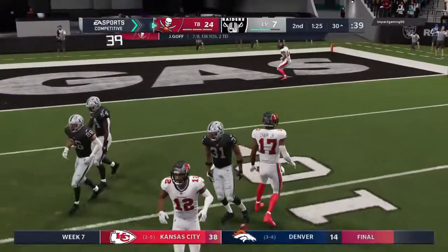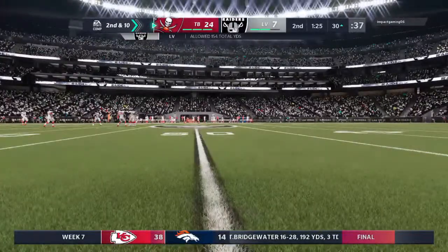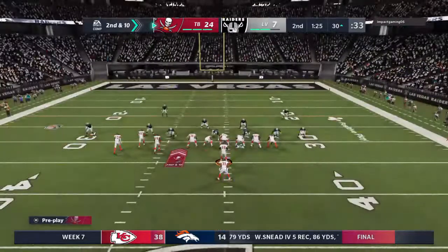And the coverage terrific there as that's knocked down and incomplete. Casey Hayward, the Pro Bowler, there to knock it away. Ball on the 30 as they come up 2nd and 10.